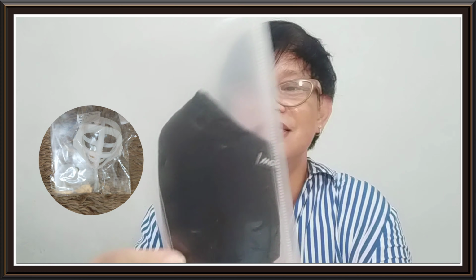Magkakasama sila ng in-order ko from overseas. Ganyan. Para lalagay ko lang sa bag or I have an extra face mask. Meron siyang lalagyan. O, diba? 8 pesos dahil panalo yung anik-anik ko binili sa ibang bansa. Kasi nga, hindi naman tayo nakakalabas. Dito lang tayo sa bahay, kaya ito ang nagagawa ng quarantine. So, panalo.